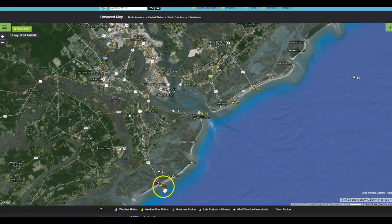So we have 11 knots at Folly Beach, we have 14 knots at Isle of Palms, 12 knots in the harbor. And what happens a lot of times is when we get these easterly flows, sometimes the land heating will actually cause what's called a backdoor sea breeze effect. So normally where we would see a southwest flow, let me turn on our editing tools here.